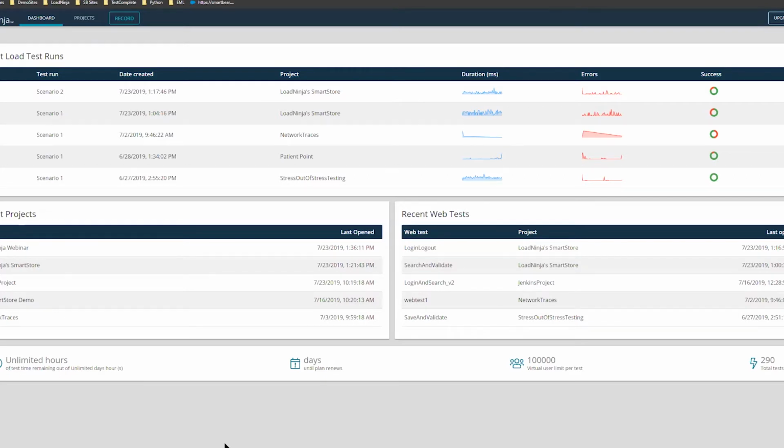So what we're seeing now is LoadNinja. This is SmartBear's own front-end load testing tool. We're looking at the dashboard right now. And one thing we'll notice right off the bat is that this is accessible through a URL. And that's because at the end of the day, LoadNinja is a SaaS-based tool. One reason we wanted to take this approach is because, unlike other traditional load testing tools, it requires an installation on each tester's machine. And we really wanted to streamline the communication process, not only between testers, but also the translation process that Keshav mentioned, from testers to developers.